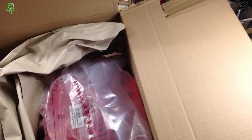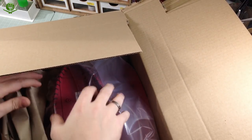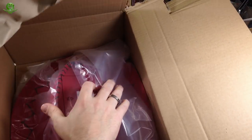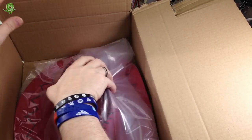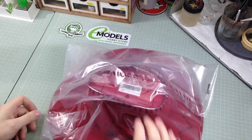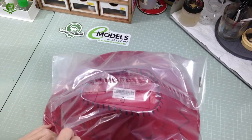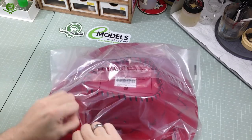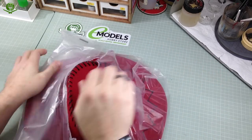We have, oh, what is this? What? Hang on, let me just get this paper out. What? Christopher Williams, what? What have you sent me? There is a snake in my boot. Oh, it's a rat. Oh, there we go.